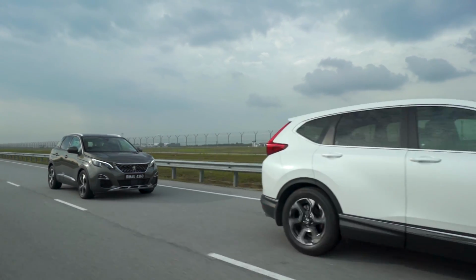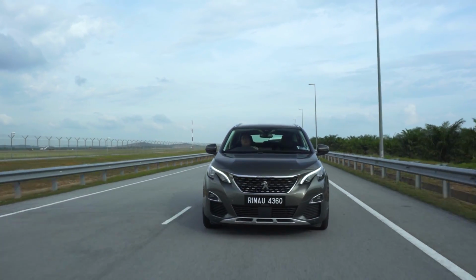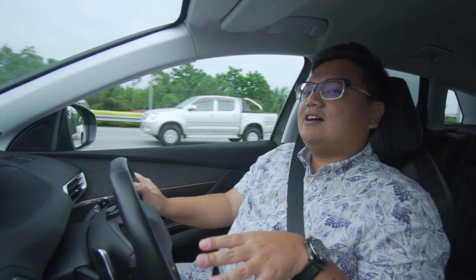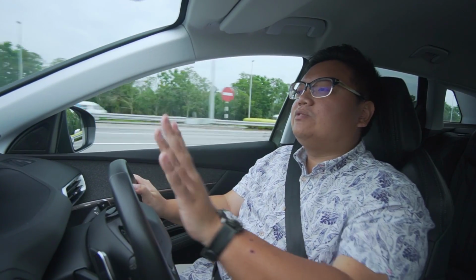The Peugeot here may be slowest from 0 to 100, but in everyday driving conditions, it's actually quicker than the Honda CR-V. This is the lightest car here and it really feels it. It takes less of an effort from the engine to move it from a standstill. It's less of a struggle compared to the Honda.